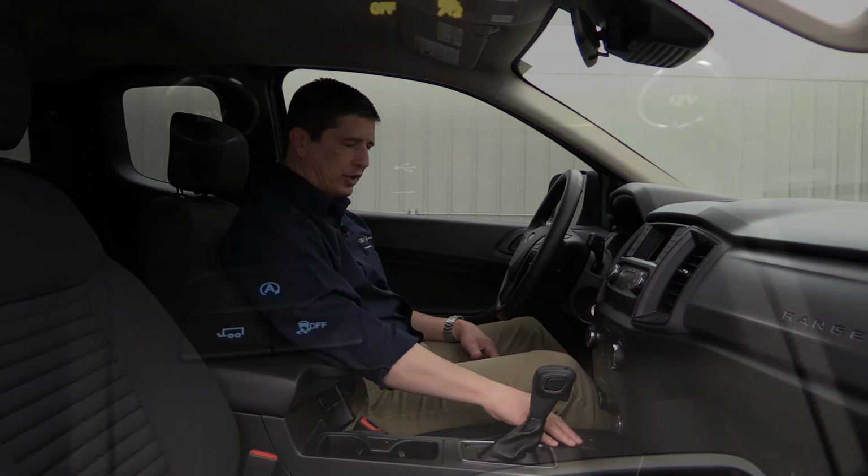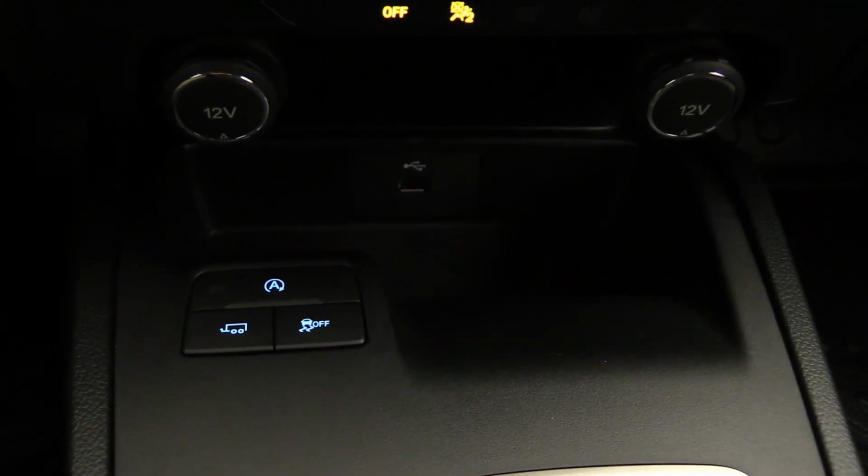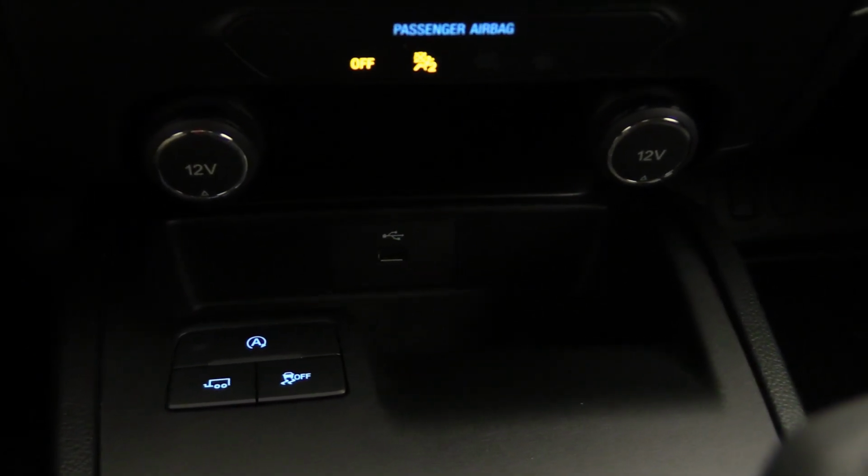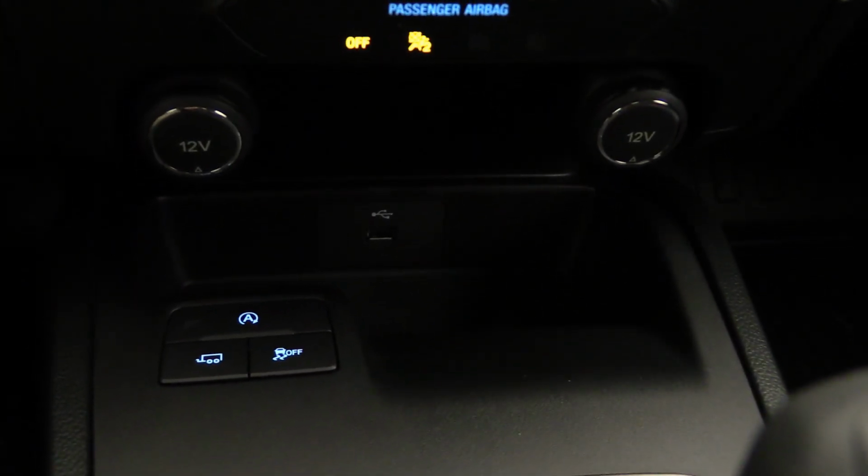And then right up here is where you're going to see your traction control. You can turn that off. Some trailer features there, as well as your auto start stop button is going to be located there with an open bin right there between that and your USB port right there.